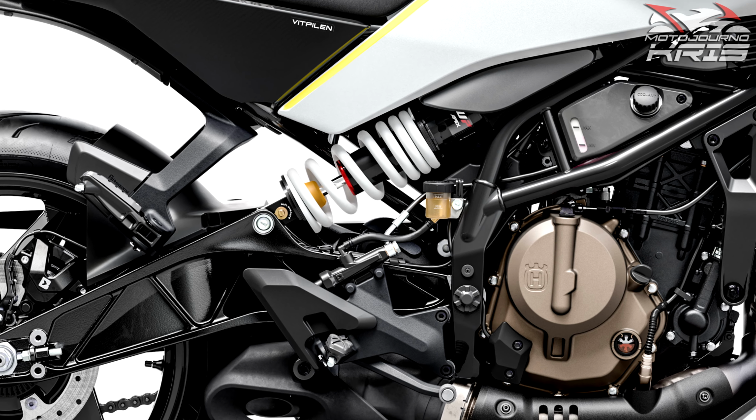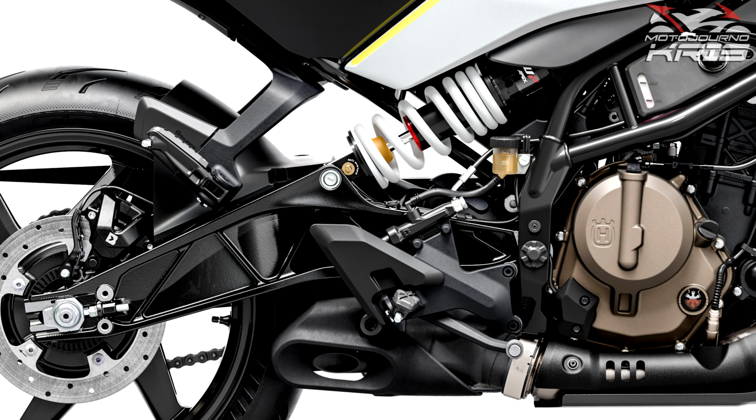150 mils of travel is also generous front and rear, and Husqvarna have managed to drop the seat height to 820mm from 835. Now that's not huge, but it is a move in the right direction and will make the bikes more manageable for shorter riders.